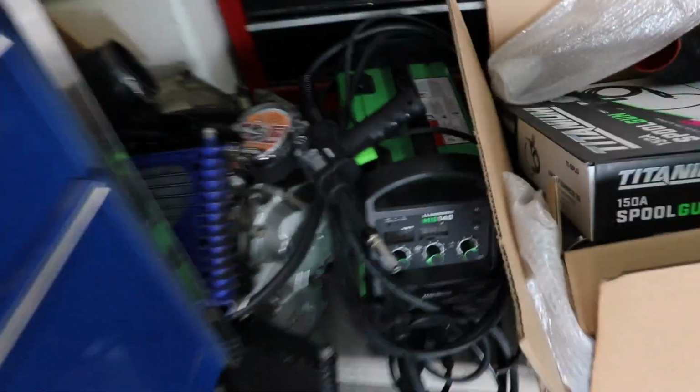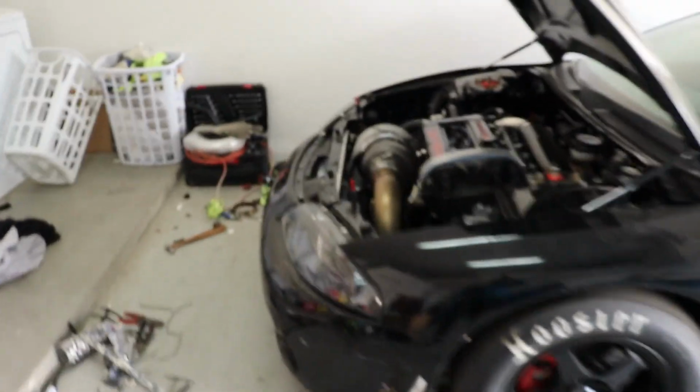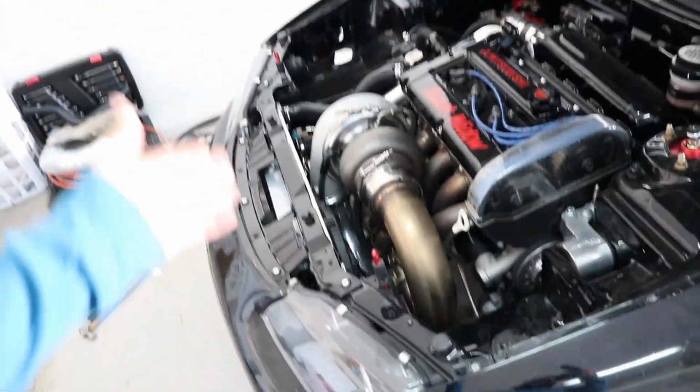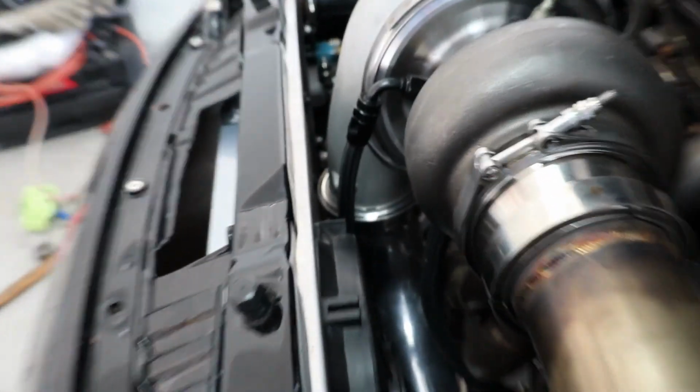Also, funny story, so we got a spool gun of 100% argon gas. You see, I was making the 3-inch intercooler piping that came off the turbo for the car, but the problem is I don't know if you guys can see, but I probably spent maybe $600 and probably 15 hours just to weld that little tiny flange. And I come to the finalization, I can't weld aluminum.